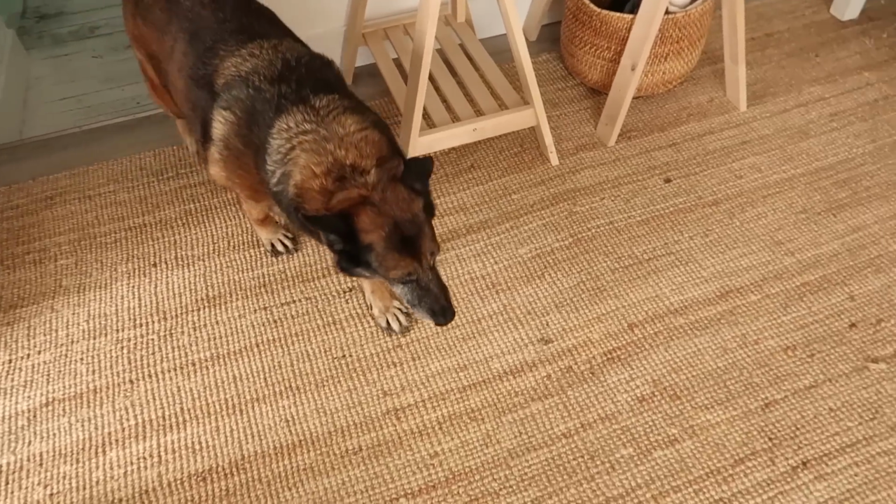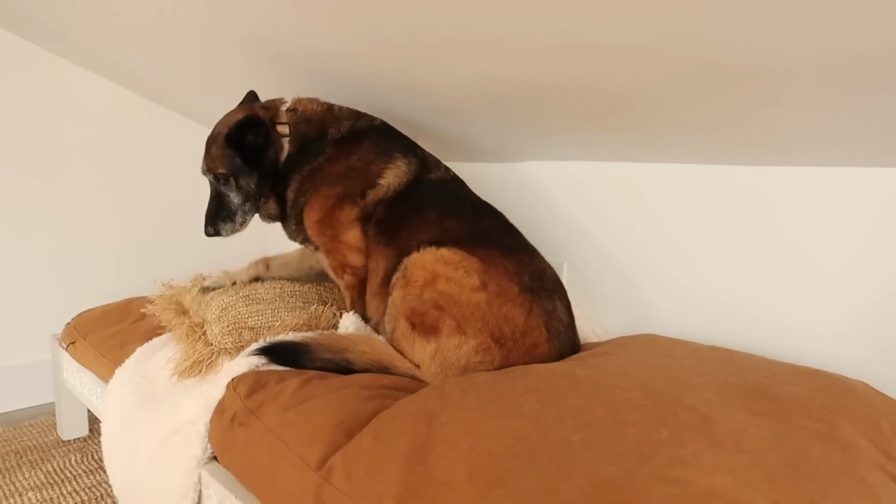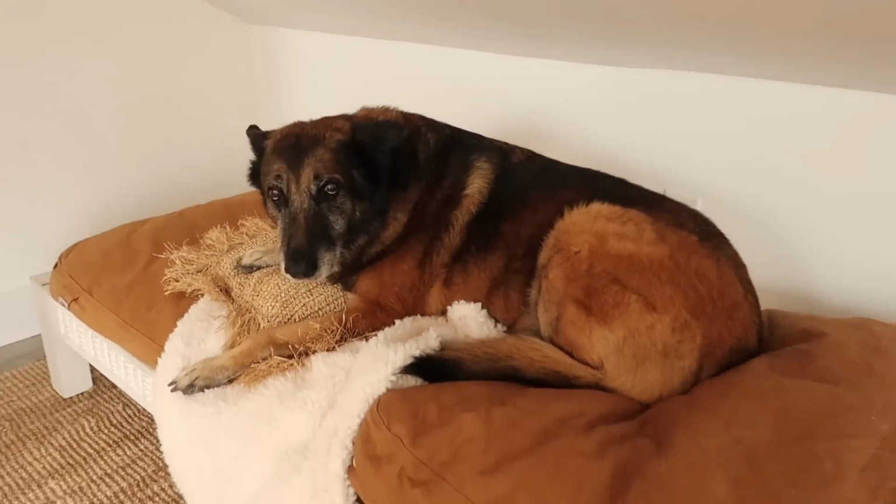Look who it is. Which bed are you going to? My bed or the doggy bed? You want to show them how you sleep on the doggy bed? Cute girl. This is Girly if you guys have not met.